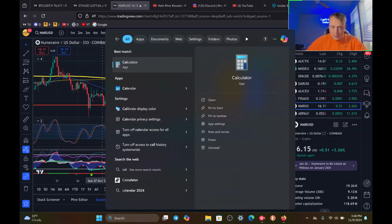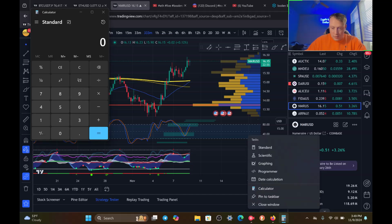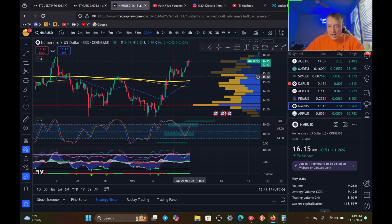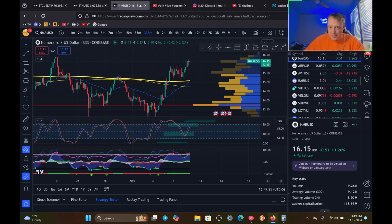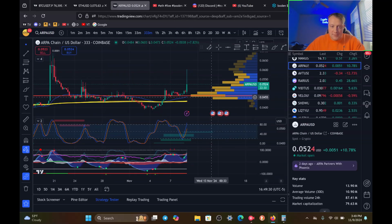And what's 15 divided by 16? Where's my calculator? It's not much. I don't know why this is not pinned to my taskbar. So 15, it's probably like 7-8%. So 8%, if you're using 3x leverage, that's 24%. That's not horrible. It's not great, but it's not horrible. I kind of like this one. I'll watch this one throughout the day. So far we have 2 on our absolute watch list. We're about halfway done.